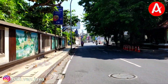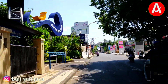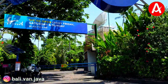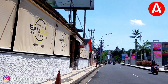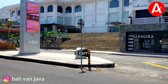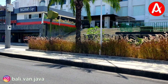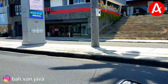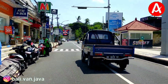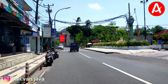Kartika Plaza Street is very famous because there are a lot of big malls and also a water boom park, the biggest water boom park in Asia. You see on the left side, there is the water boom park. Yeah, there are some cars parked there. I think it's still quiet because it's too early in the morning, as I make this video around 9 AM. And on the right side, there is a big shopping mall we call Discovery Mall. This mall is the biggest mall in this area on Kartika Plaza Street because this shopping mall is connected to the beach. So behind this mall is Kuta Beach.